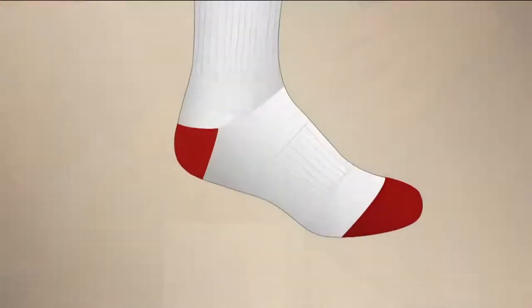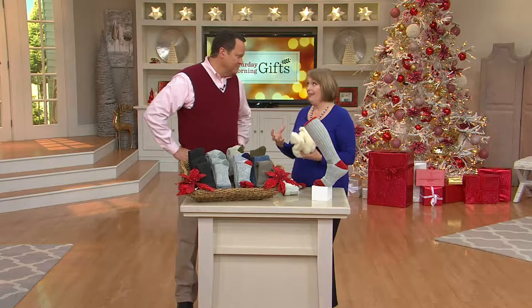Now, I will tell you, these were on earlier today, and between that presentation and this one, this is an example of how the moisture wicks away. Right, so again, merino wool, soft wool. It wicks away the moisture from your feet, so your feet stay dry in these socks. You come home from a long day, you're not going to be taking off wet, soggy socks.